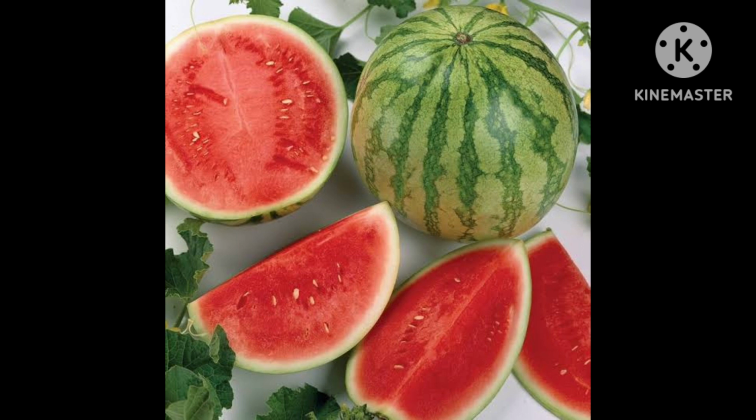Today I am going to discuss sugar in watermelon and its colors. We have eaten watermelon many times. Now we should know the sugars present in watermelon and why its color is pink, red, orange, and why other colors are also found. That I am going to discuss.